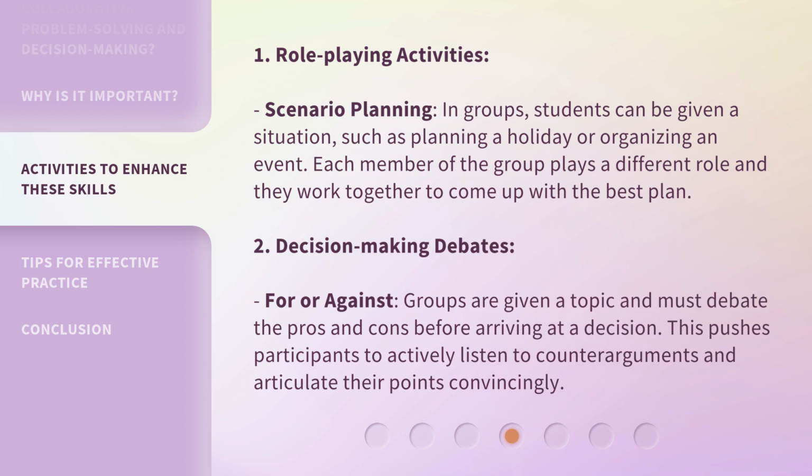2. Decision-making debates. For or against, groups are given a topic and must debate the pros and cons before arriving at a decision. This pushes participants to actively listen to counterarguments and articulate their points convincingly.